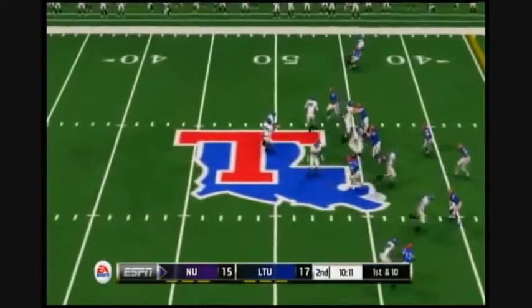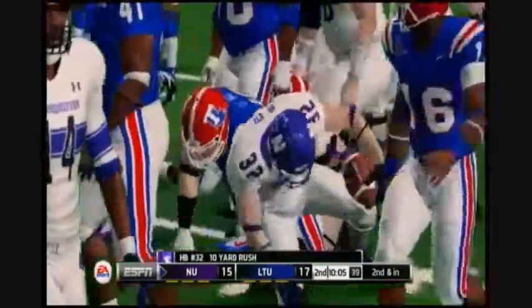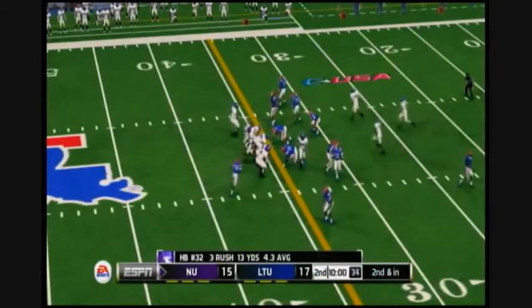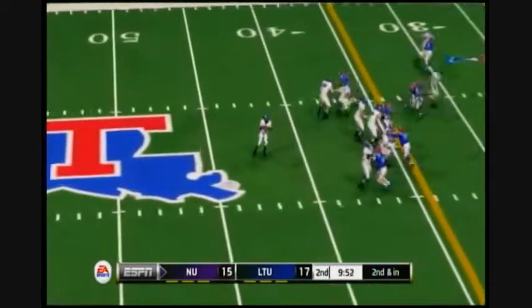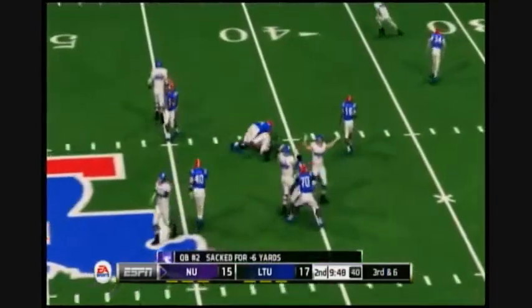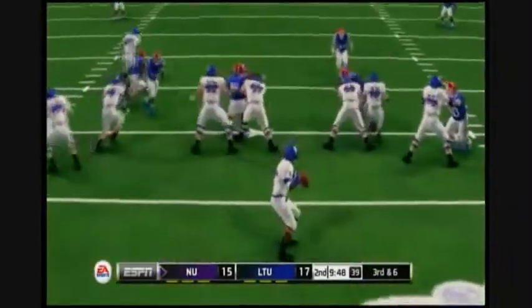Set. He makes his way out to about the 35. Call it a gain of 10 yards. That'll make it 2nd and inches. Check. Blue 42. He's under pressure. He's wrapped up for the sack. Sacks the quarterback. Loss of 6 on the play. That'll bring up 3rd and 6.